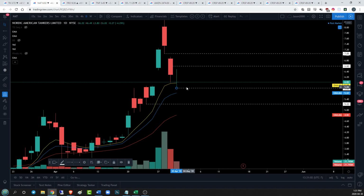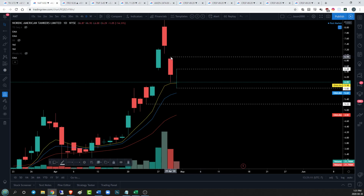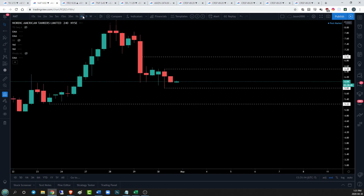So we have 580 support from low of day. We're also going to be looking at 649 for our key resistance. We're going to get rid of this guy. Daily support at 522, and then I'm still going to be interested actually in 693. So going to the 4-hour time frame.